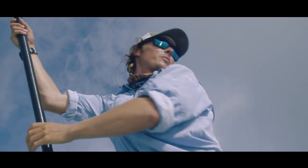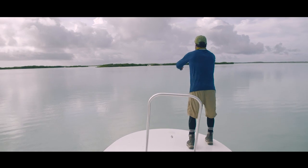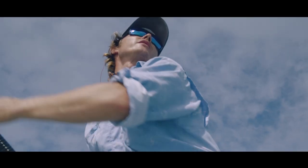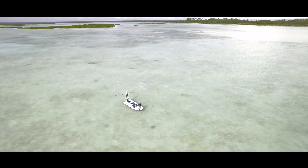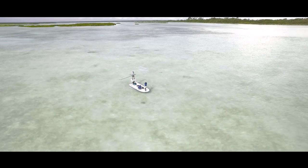There's a GT at 9 o'clock behind the boat. I'm going to turn you. Okay, you good? Drop it there. Okay, wait for him. Okay, strip. Strip. Okay, set. Nice, good job.